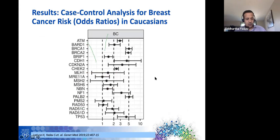what we did was what is called a case control analysis, trying to understand the risk, the degree of association with breast cancer risk for each gene. And the way we do these kinds of analysis is we look at the frequency of germline mutations in cases, which are your breast cancer. And then we had those population-based controls, and we look at the frequency of the same gene in those controls, and then come up with odds ratios. The higher the odds ratio, the stronger the association for a particular gene with that cancer type. So this is for looking at breast cancer.